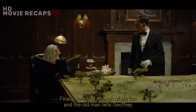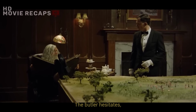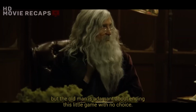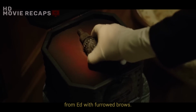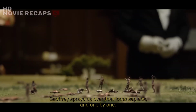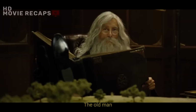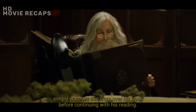Finally, he's had enough of his fun, and the old man tells Jeffrey to release the plague. The butler hesitates, but the old man is adamant about ending this little game. Jeffrey opens an antique box and takes a fancy bottle out with furrowed brows. Jeffrey sprays it over the Homo sapiens, and one by one, the people collapse as they take their final breaths. The old man simply watches this from over his book before continuing with his reading.